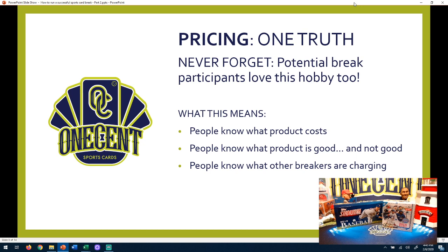The other thing is if they're watching your breaks, they're probably watching other people's breaks. So they know what other people are charging for this. So if you're someone that's charging $12 a break and everyone else is charging 10, just know that everyone knows what the going rate is. You may be able to charge $1 more or $1 less here or there on a smaller, like a $10 break or something like that, based upon what you've bought the sets for. But really know that if you have a price that's way higher than everyone else, everyone's going to know, and it'll probably be pretty hard to set up a successful break.